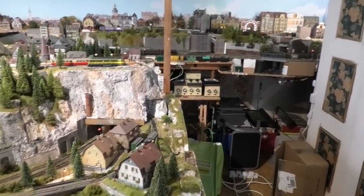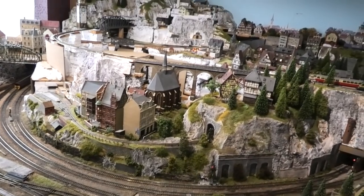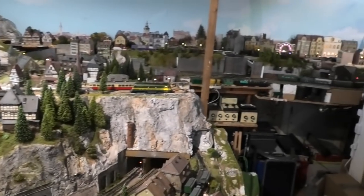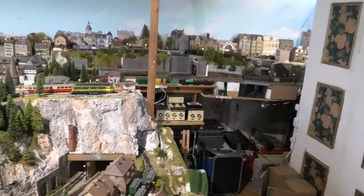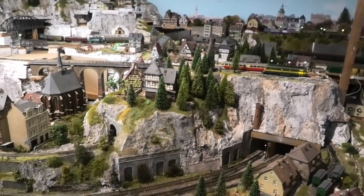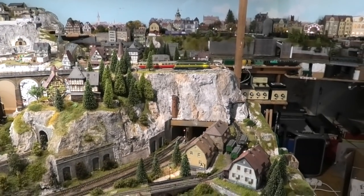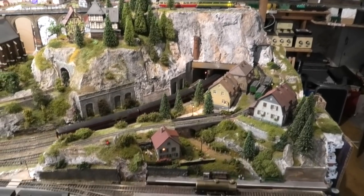With a final look at this incredible model railway, this will complete our visit today to the home of Stephen and John with their Wurlitzer organ. What you're looking at in front, all I can say is a wonderful, wonderful hobby which Stephen has had for a number of years: the model railway.